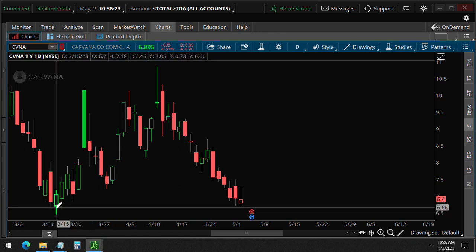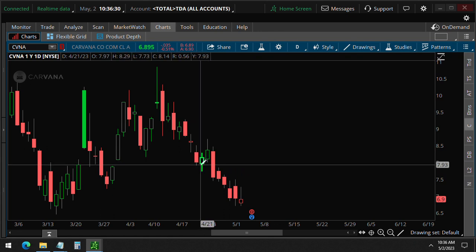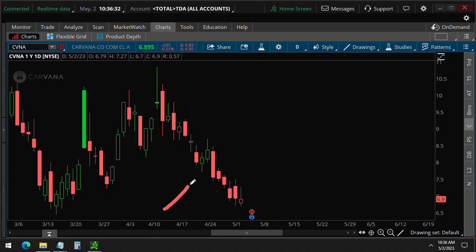So you'll also notice that Carvana is at a support level here on March 15. Back on April 21, on this day, we also made a video on Carvana where we were shorting Carvana. So make sure to watch that video if you wanted to learn how we caught the top here and then started shorting it. We'll put that link at the end of this video.